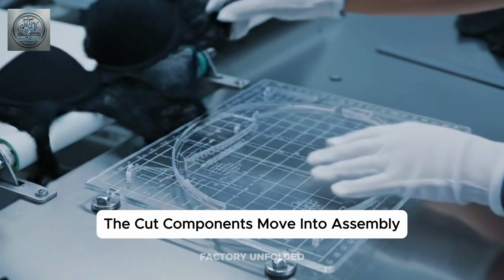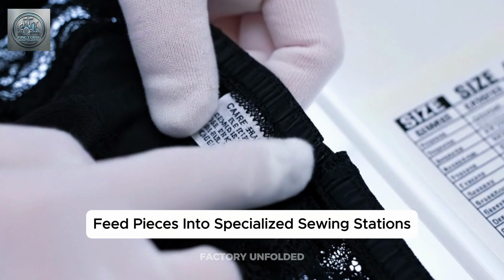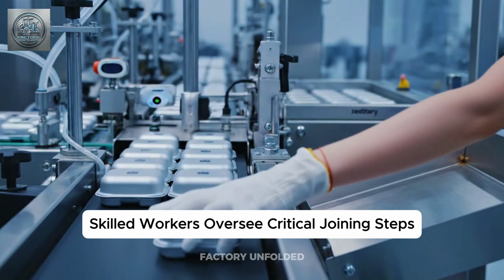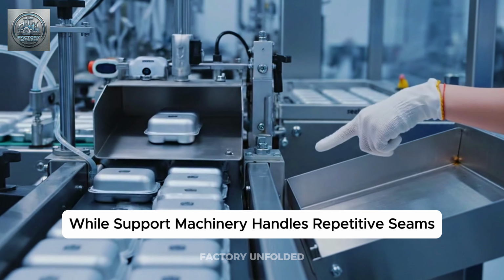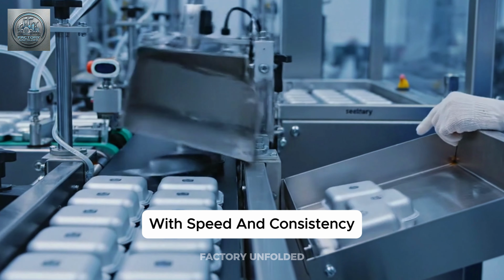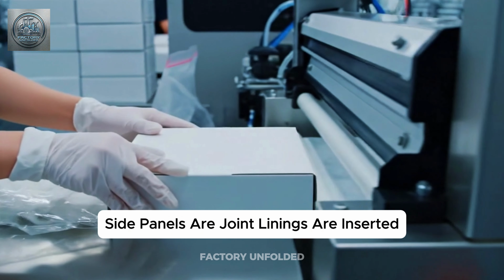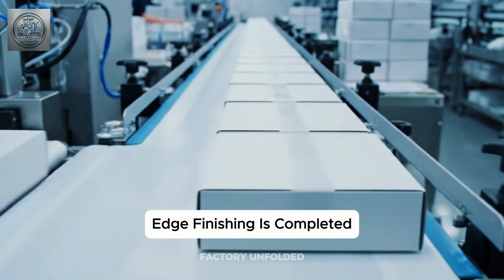The cut components move into assembly. Automated handling systems feed pieces into specialized sewing stations. Skilled workers oversee critical joining steps, while support machinery handles repetitive seams with speed and consistency. Straps are attached. Closures are fitted. Side panels are joined. Linings are inserted, edge finishing is completed.